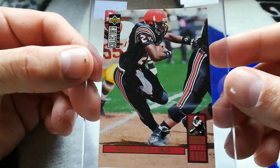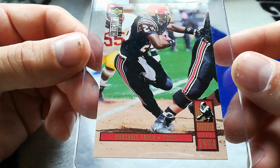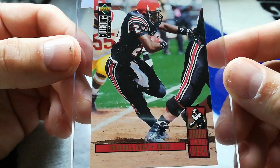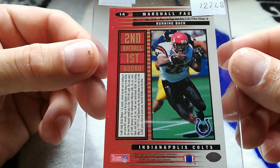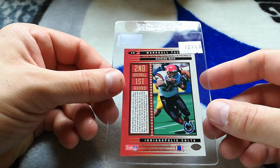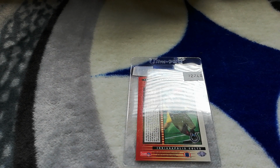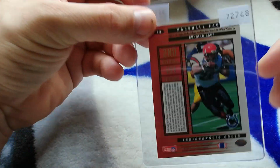Here's Marshall Faulk rookie. It's Collector's Choice. 1994. Sorry about that.